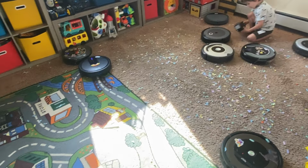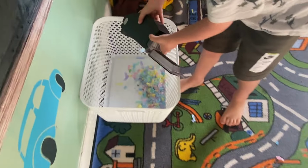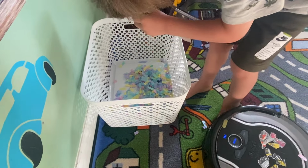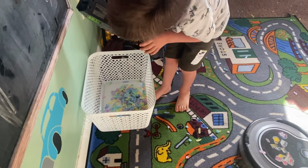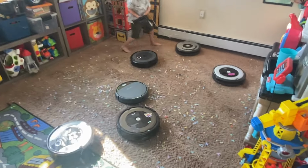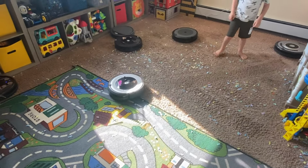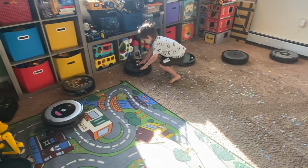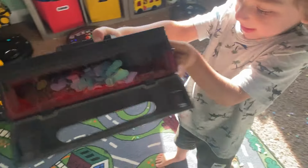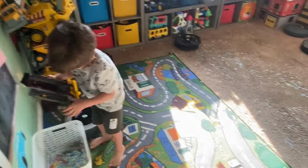Wow, they already picked up a lot. Oh, wow. Nice. Is that the i3 Plus? This one's getting all that dirt. Good one. Think so? That's a trash can. Oh, you're right. Wow. Let's see. Yeah, it's pretty cool. Oh, there's cat hair in there. Ew. Okay. Kitty fur.